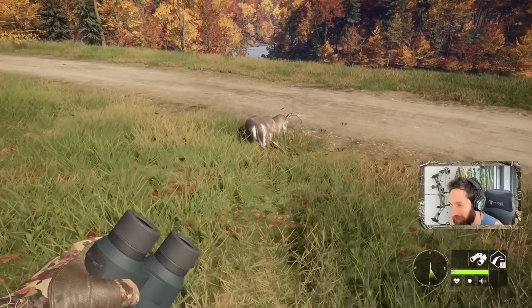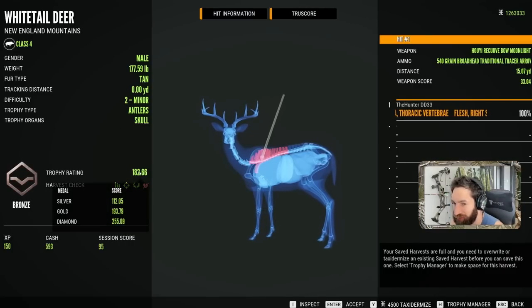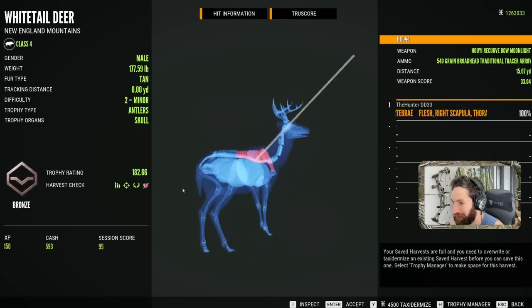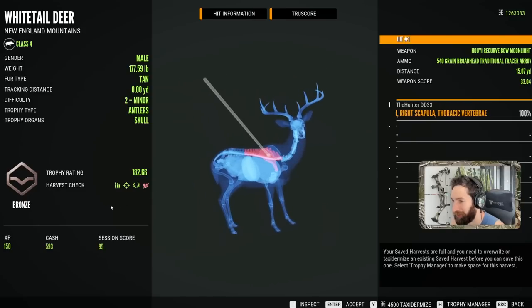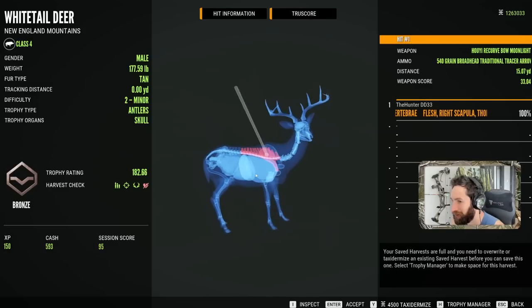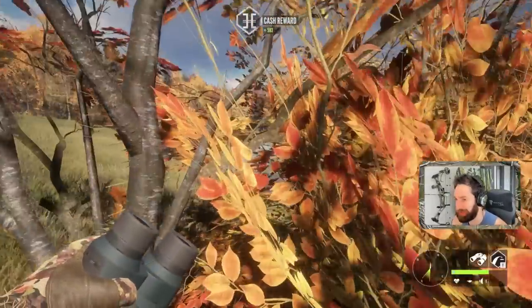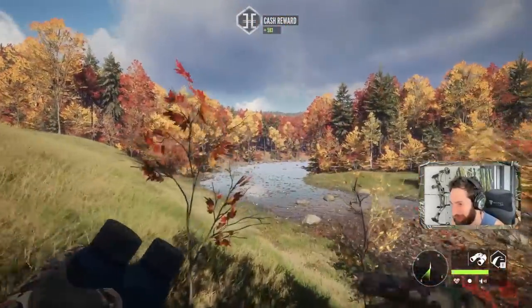There's our buck down right there. And that is definitely a spine shot if I ever seen one. 182. So it was a good buck, but not quite big enough for a gold. Plus we're super high up, elevated in the tree stand. Oh, I forgot about that. I should have held for the heart. If we held for heart, it would have been a beautiful double lung shot, but you know what? I'll take it. Still a nice buck down.